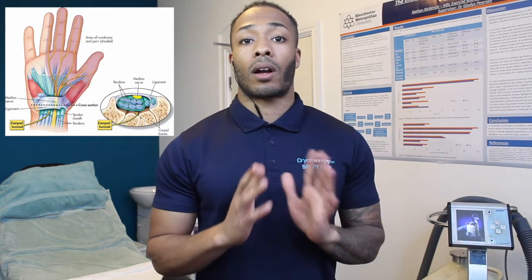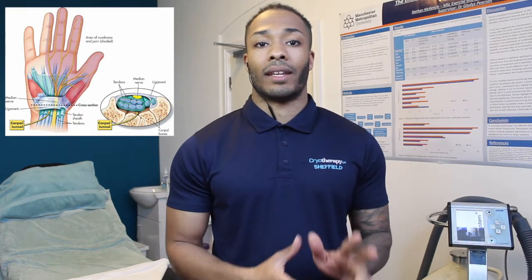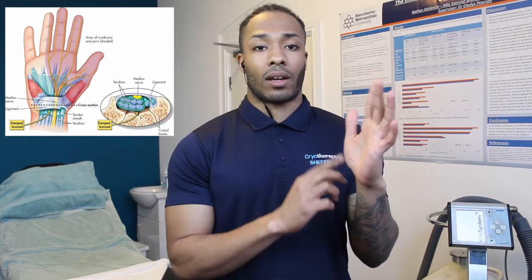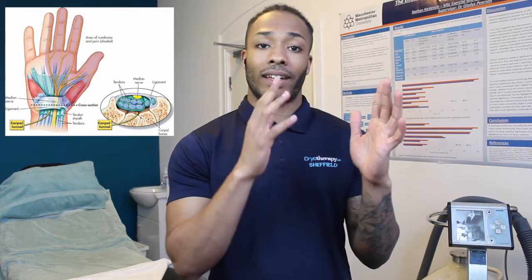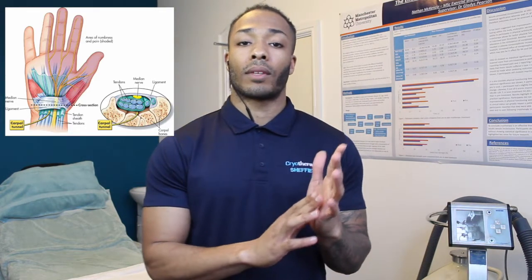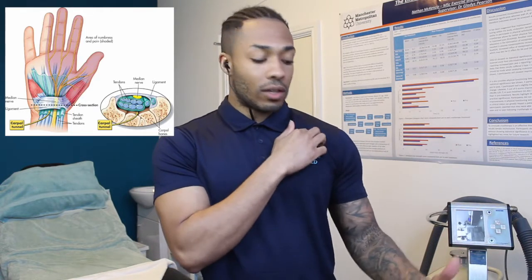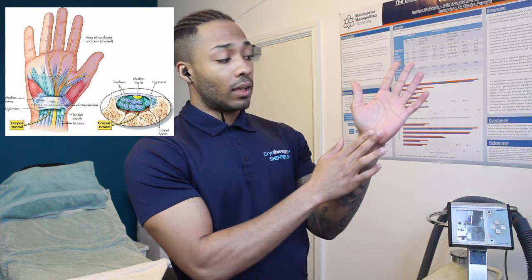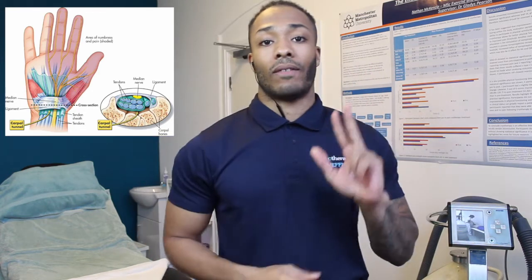The carpal tunnel is formed by the bony prominence of the carpal bones and the flexor retinaculum, and it sits just in your wrist around about here. In the carpal tunnel we have a lot of tendons, so the flexor tendons run through the carpal tunnel, and also the median nerve. The median nerve starts in the shoulder and it runs all the way down the arm, through the carpal tunnel in here, into the thumb and the first and second fingers.